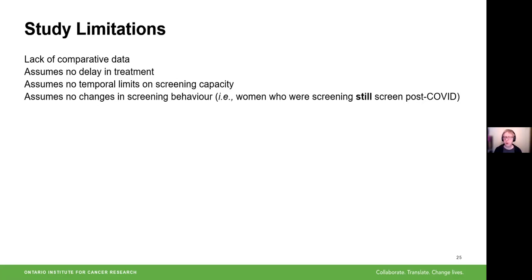And then we assume no temporal limits. There's nothing saying, oh, this person gets screened on that day, and we'll allow as many women as possible to be screened on that day. In reality there are logistical issues associated with that, and that is not in the model. And finally, one really important one is it assumes that there's no change in screening behavior, meaning that women who were screening before will screen exactly the same way after screening resumes. And those aren't in the model. And so we got a piece of the answer, but probably not the whole story.